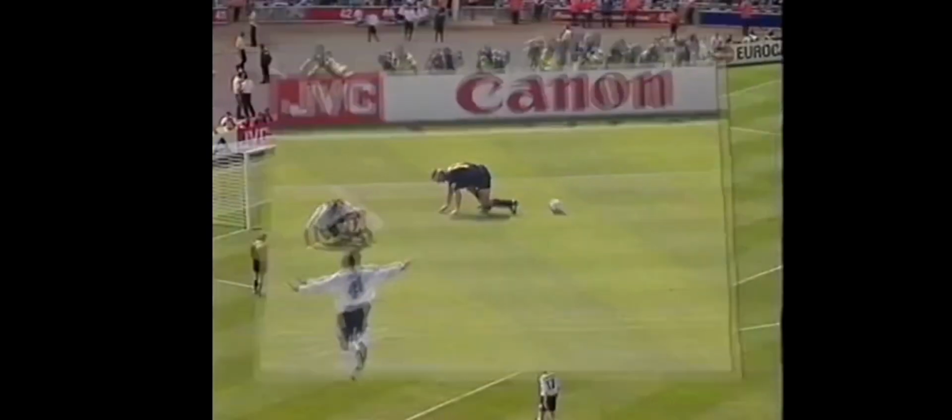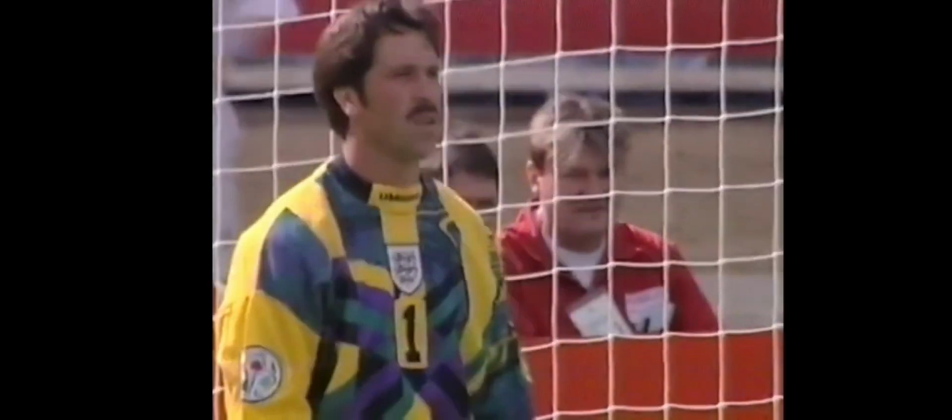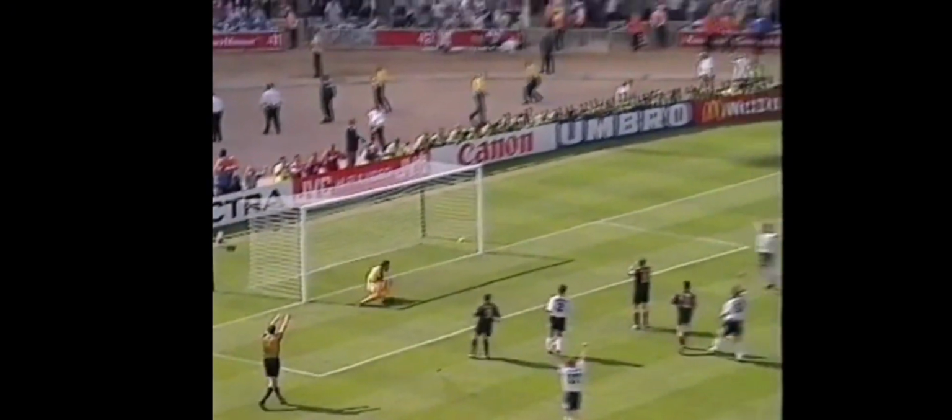Well, it's amazing, isn't it? Didn't make contact with the ball, and I think it was a correct decision. Well, it was Turkish Yilmaz last week. It's Gary McAllister this week. Oh, saved by Seaman!